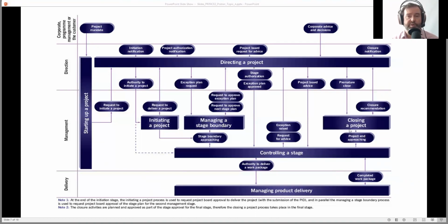We decide which management stage will be the last one. But obviously, it's not going to happen before these other things. It'll happen later. So there's a loop here, and there's a loop here between controlling a stage and managing product delivery. That's going to happen on an ongoing basis, each management stage that we go through. So don't look at this as a timeline. Look at this as a cause and effect.